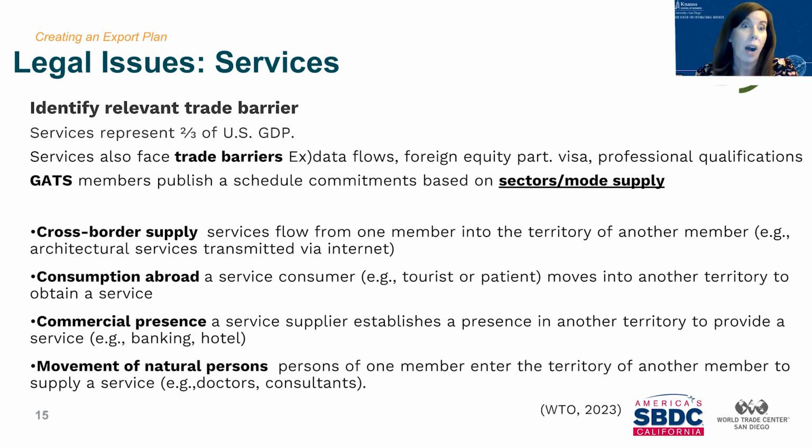And unlike products, where the sale of products and the regulatory issues are associated with the product's classification code, when we talk about services, it deals specifically with the sector of the service. So, finance, for example, or hospitality or construction, et cetera, as well as the mode of supply. So basically, how are you exporting the service? So your industry and also how you're exporting the service will determine what is the relevant trade barrier that you face.